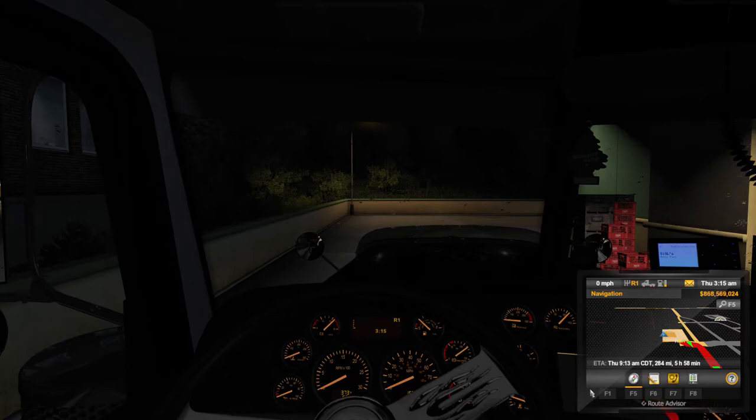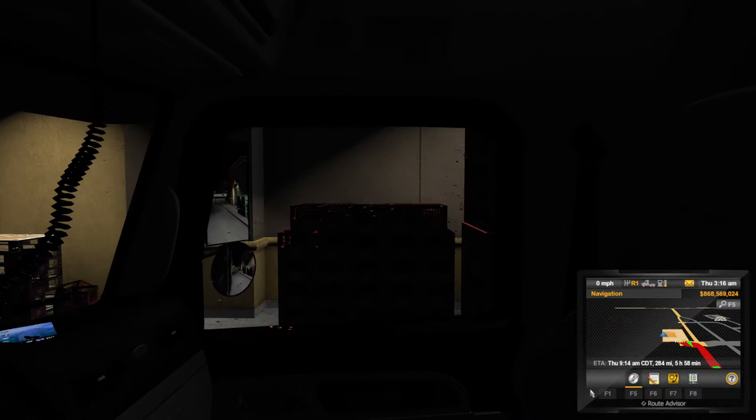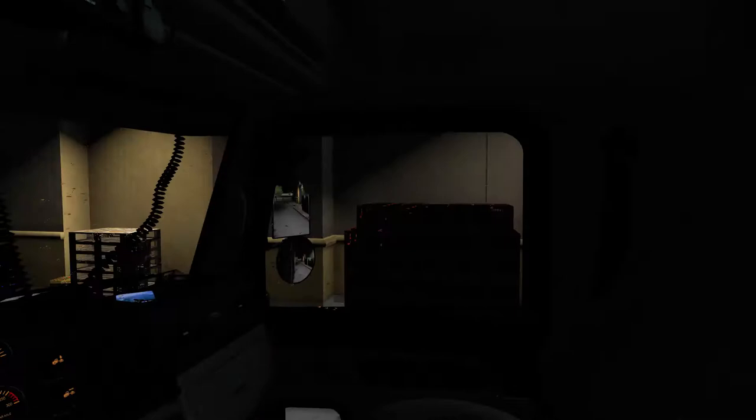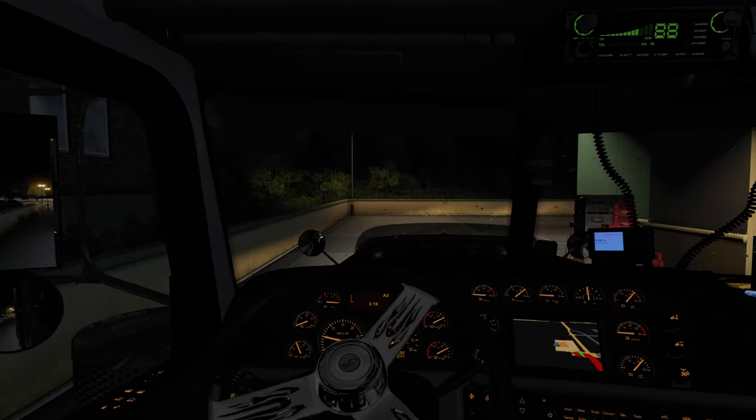We're getting ready to start our run from Cleveland, Tennessee to Greensboro, North Carolina. Here we are behind the Tidbit Foods. We are loaded up and we are ready to go. We are running a little bit low on fuel, but we should have enough fuel to make it all the way to Asheville, North Carolina, where we can fuel up. And then we'll be on to Greensboro.